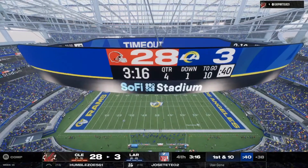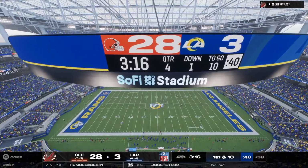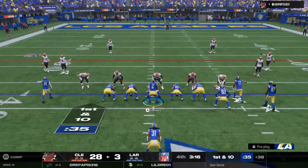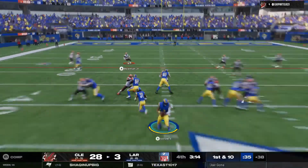That is what elite offenses are all about. Why worry about 3 downs when you need only 1? Move the chains in one play and keep driving that defense backwards.